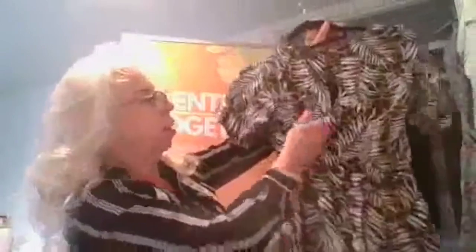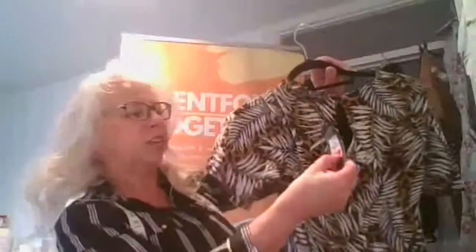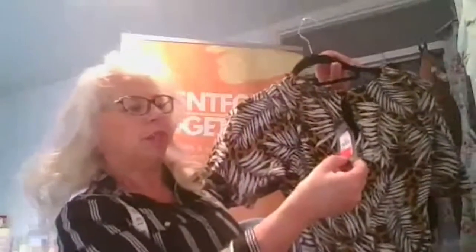So usually when you do get a reduction for a repair or something like that, it will be on the basis of no return. So that would be fine for me because it's a minor repair that I can do. So in the first place, this short suit was £15. Then it was reduced to £7, and I think they gave it to me for £5. And it's just a super little thing for going on holiday with, and I can't wait to wear it.